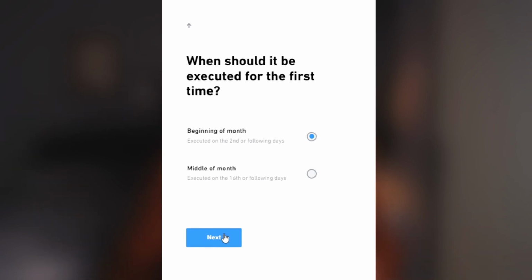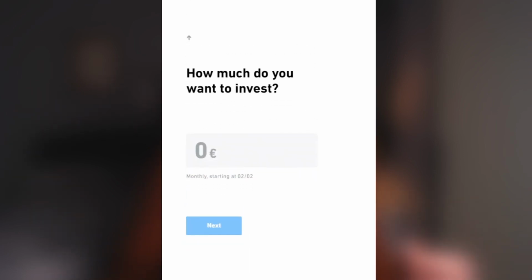I'll select the beginning. You then have to specify the euro amount that you'll invest each month into this particular stock or ETF. Because this is a euro amount and not exact shares, fractional share investing is going to be mandatory when it comes to savings plans. So you will end up owning fractionals if you choose to use the savings plan feature. I'm going to set this at 100 euro per month.